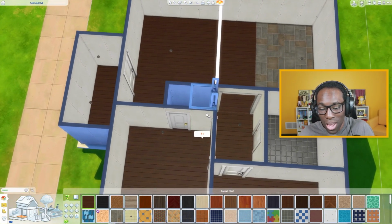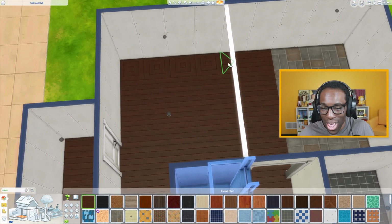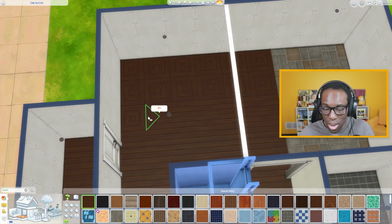I am not joking. When I do Control F on my keyboard and I keep on doing this right here that I'm doing right now, this takes ages. And I feel like it just makes it tedious to do. But now that I'm doing it, I probably should just go ahead and keep doing it throughout the entire house and suffer later. So this might take a while.